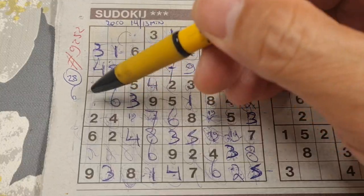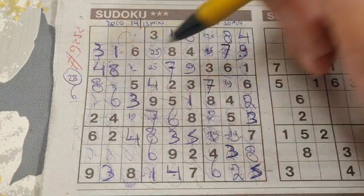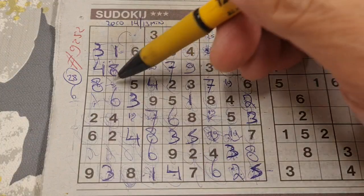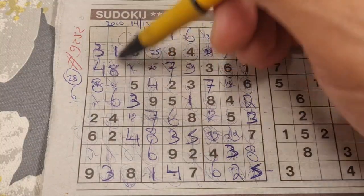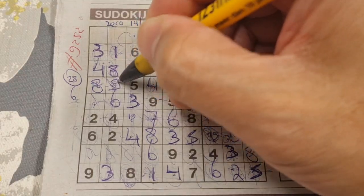Only 2 places left for the 8 should be here or there. We have 8 in the middle row, no 8 there. 8 should be here. So 2 numbers left, the 1 and the 9. We have a 1 in the second column, so no 1 there. 1 should be here, and the 9 goes there.